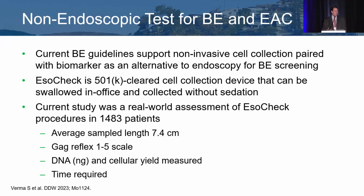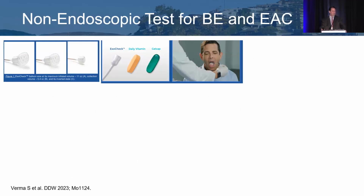They looked at gag reflex. They looked at DNA and cellular yield, as well as pragmatic effects of time required. So again, a relatively small picture up there, but this is a small balloon. You can see the size relative to a vitamin capsule or a gel cap. It's smaller than that. It's tethered to a string or a cord. Patient basically swallows that like they would swallow a pill. It's inflated. They move it up and down and collect some cells. It's got little ridges and ribs on it.